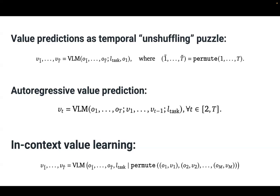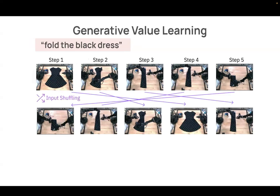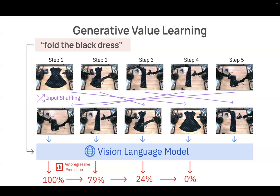So far I haven't explained why this works at all, but this is the mathematical formulation. Now let's get into a more pictorial representation of what's going on. You have your video, you have your language description, you shuffle them in random order, you feed all of them to the language model, and the predictions are made one by one. There are two things that are really important. One is input shuffling. The second one is autoregressive prediction.